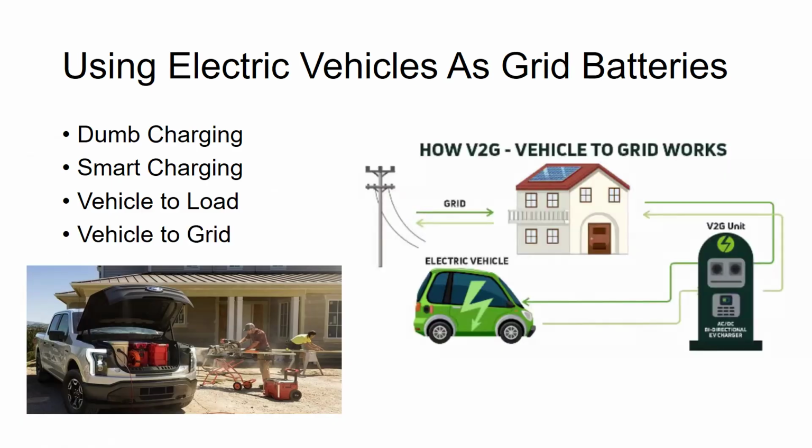But the next step is what we call vehicle to grid, where the electric vehicle connects to a charger that is bidirectional, this V2G unit on the far right. Sometimes the car is charging from the solar panels on the roof of the house through the V2G unit. Sometimes the car is charging from the electric grid coming through the house to the charger. Sometimes the electric vehicle may be backfeeding to the vehicle to grid unit to support the grid during the highest cost hours of the evening, or providing a backup in case of a distribution system outage.